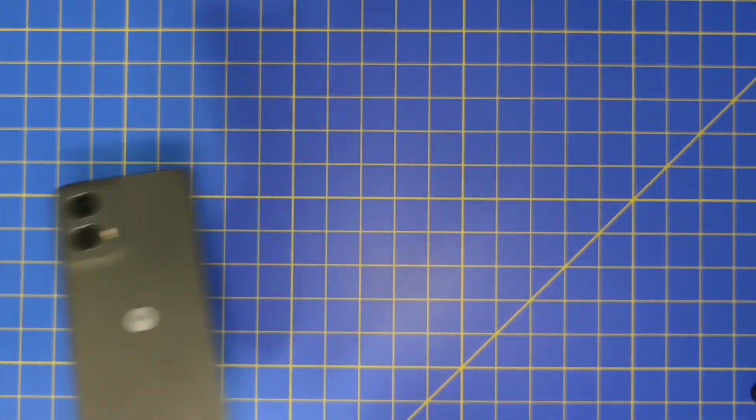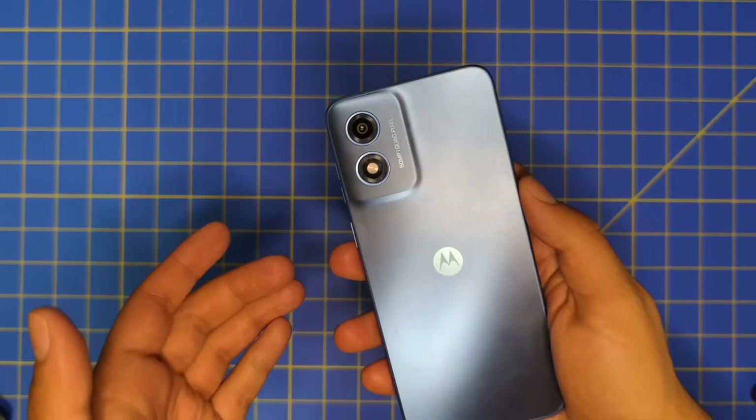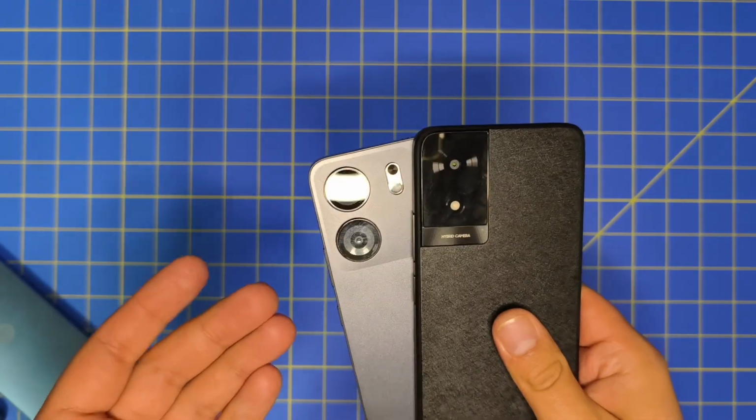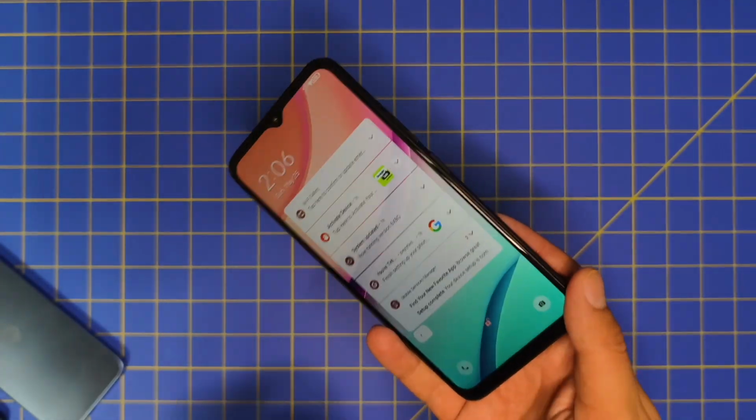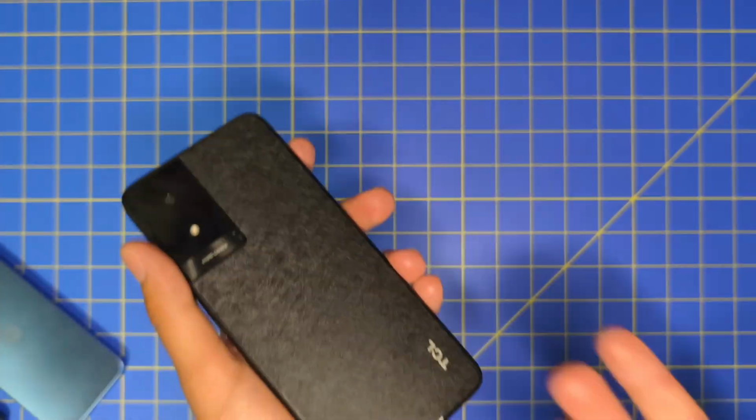So that gives the Moto G 2024 first place. It gives the Moto G Play 2024 second place. And both the TCL and the BlueView come in last because sadly they could not launch the game. The one thing that I will say about the TCL is it did withstand a 3-foot drop. So at least it's got something going for it.